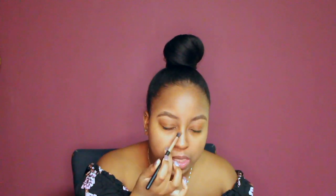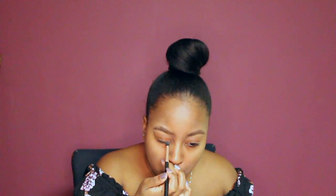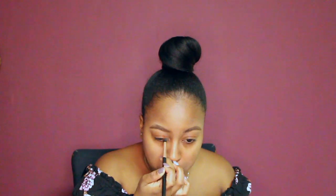So with that first orange color, I'm going to use a different blending brush just for color's sake. And I'm going to start packing that on from the inside to the outside, because the red is the darker color. So, burnt oranges look so cute on the eyes, and I didn't realize that until probably about a year ago, especially on this complexion.